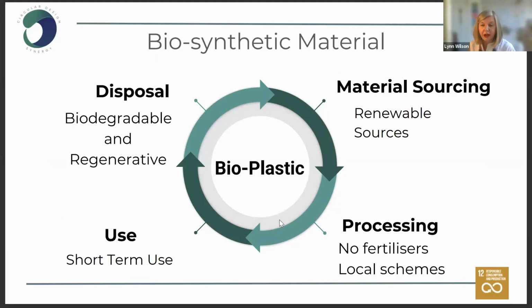And if you have a material, a textile that is going in the residual bin, it doesn't matter what material it's made of, it is still going to mingle or co-mingle with that household or that industrial waste and create pollution and contamination. So we have to be very wary of biodegradable and regenerative terminologies, because really we're looking for that pure closed loop system, that take back.